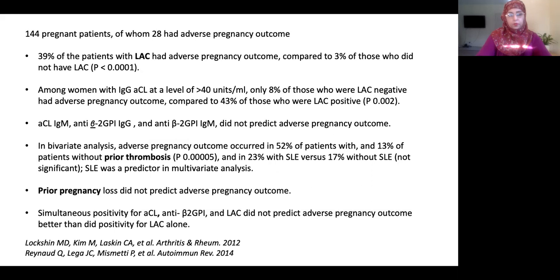If there was simultaneous positivity for anticardiolipin antibody, anti-beta-2 glycoprotein, and lupus anticoagulant, it did not predict the adverse outcomes much better than just lupus anticoagulant, suggesting that lupus anticoagulant has the highest risk with it. It's the most important out of all of these.